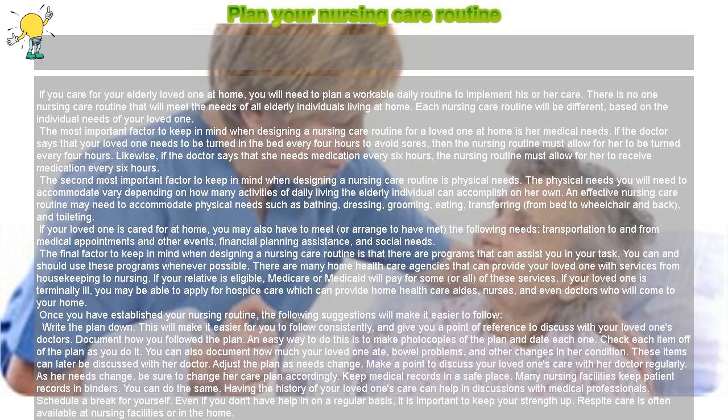Document how you followed the plan. An easy way to do this is to make photocopies of the plan and date each one. Check each item off of the plan as you do it. You can also document how much your loved one ate, bowel problems, and other changes in her condition. These items can later be discussed with her doctor.